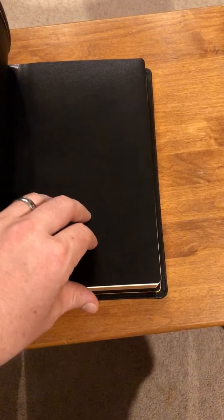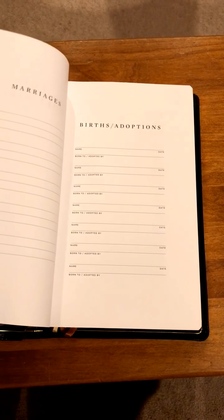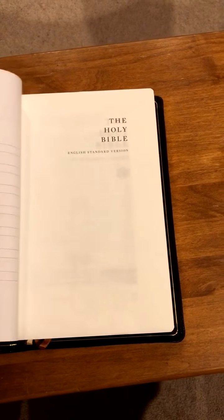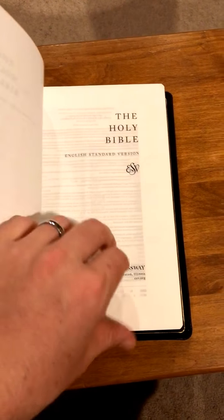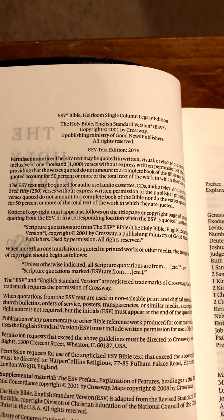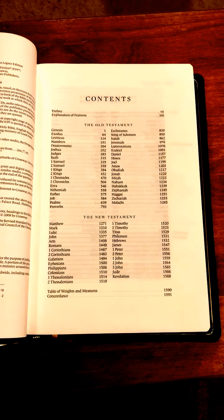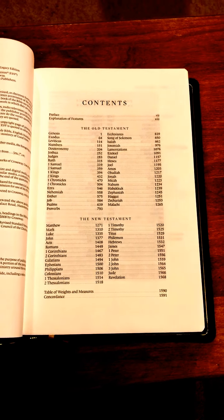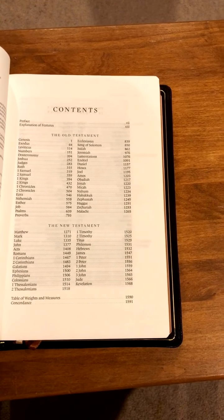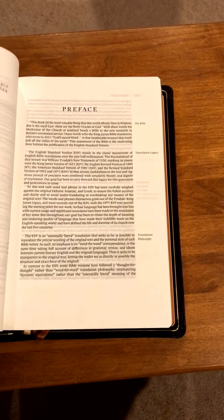As for the Bible itself, let's just open it up here. There's that. It does have birth and adoption, marriages, presentation page right there. But one thing I want to point out is that this particular Bible does have the ESV 2016 text. I've been using the 2011 for a while, so it'll be a little interesting to see what the 2016 has for it. So for those that are looking for something like this, but maybe with the 2011, you may not find it anymore, maybe secondhand places, but that's 2016 for this one.